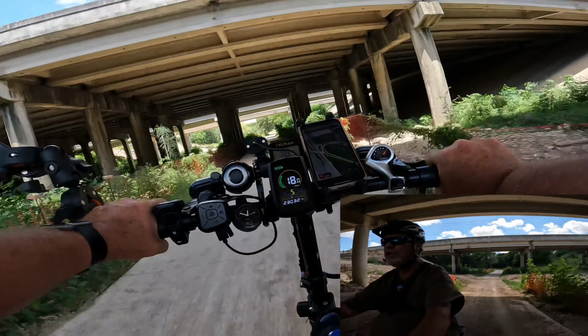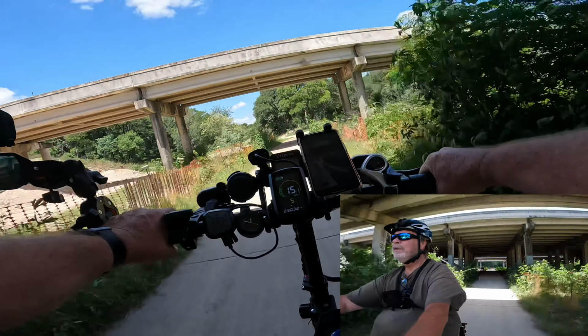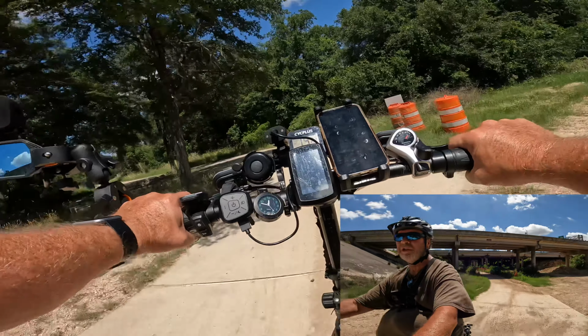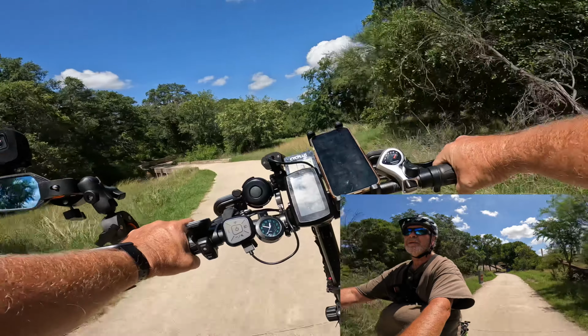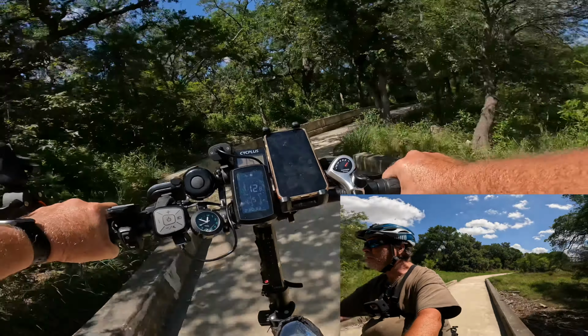Now we're going underneath Interstate 10. And this is Leon Creek right next to us. Pretty dry right now, but it's known to flood big time when San Antonio gets rainfall probably exceeding 4 to 5 inches. It just gets very, very wicked. But in the meantime, the trail is nice. This is a nice shaded area, so that's a positive thing.